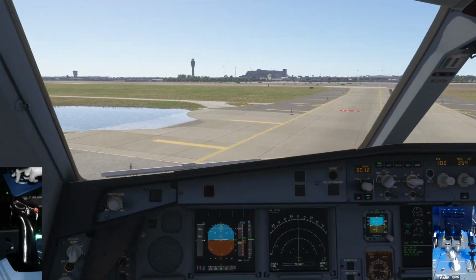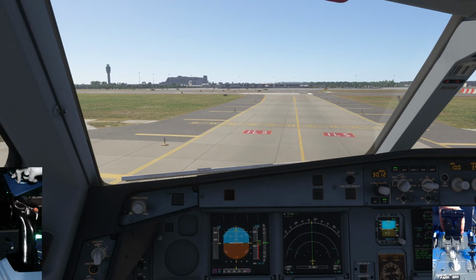Speaking of my truck, though, I actually did almost get stuck yesterday night.